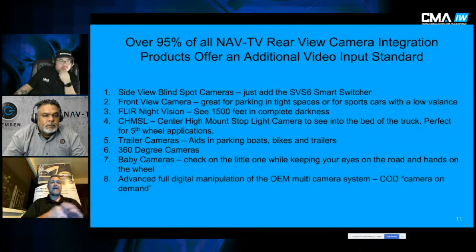So this last one, which is advanced manipulation of OEM systems, we're about to experience. And I have to tell you, this is a really, really cool project. Our CEO, Moni Malman, took this one on. This was his baby. He actually bought, at the time, I believe, a 19 F-250 Super Duty.